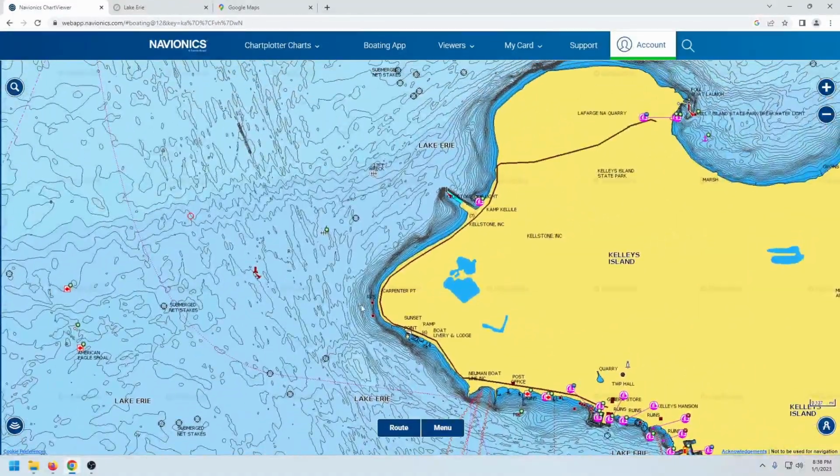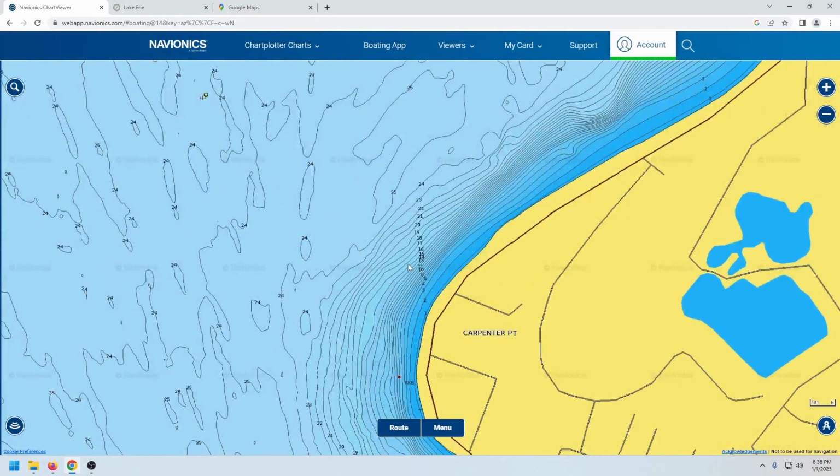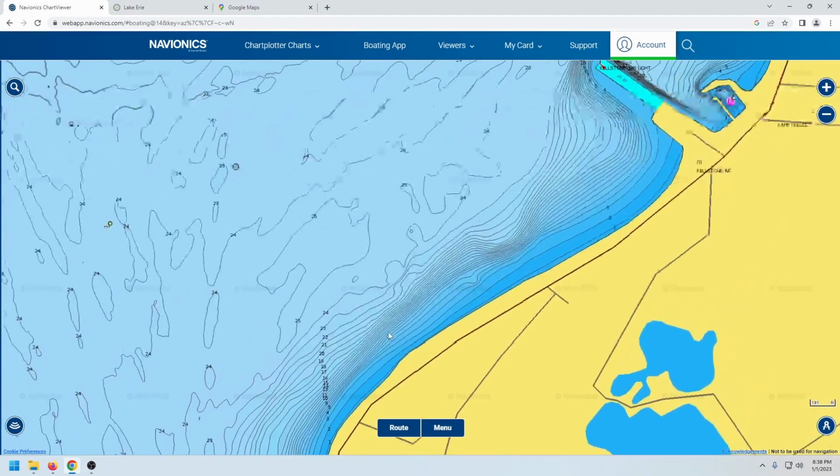Carpenter's Point, pretty good spot to fish. Early, just like on the south side, you're going to want to fish shallow. Now these contours are kind of screwed up here. It doesn't show exactly what's going on underwater. It just kind of shows a gradual drop off, but it's not like that. It varies.